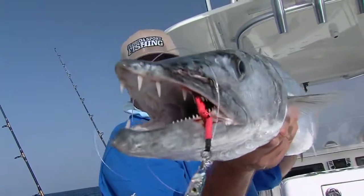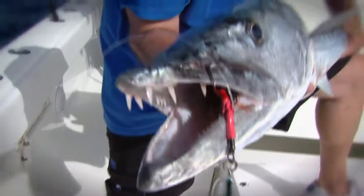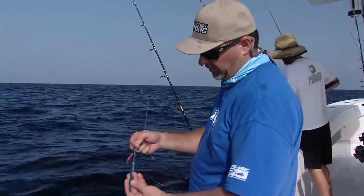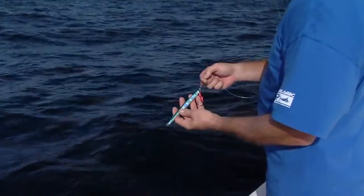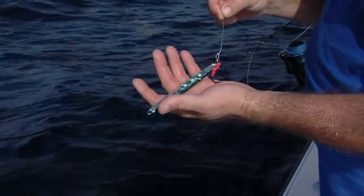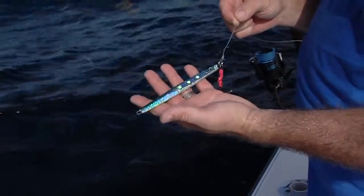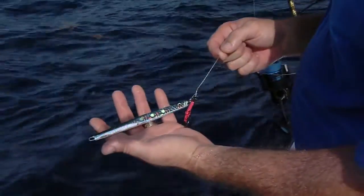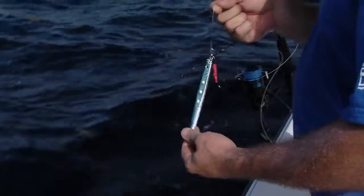Get yourself some of that right there. Just fishing a combination of bait and jigs. It's a little vertical jig here, rigged on some 60 pound mono. Drop it to the bottom, work it throughout the water column, and everything will eat this. Everything from snapper, grouper, and of course the good old Bahama barracuda.